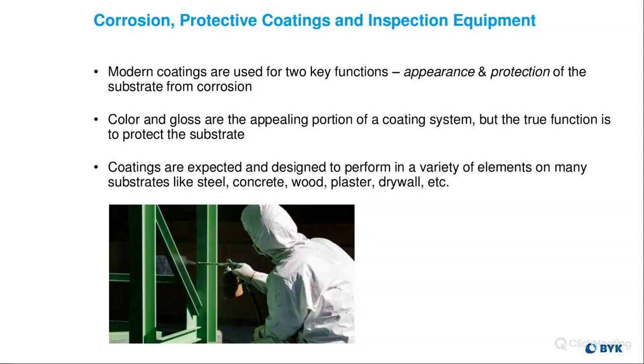All right. So, as most of you attending this webinar have some interest or some role in the protective coatings industry, maybe architectural coatings as well, because it's still the same concept. You're still using a coating to protect the substrate, whether that's steel or wood or concrete or drywall. Today's modern coatings, as we now know them: most people think they're there for color and appearance, but it still is the true protection of the substrate from corrosion. The color and gloss is the appealing portion of the system, but the function of the coating in and of itself is to protect the substrate, like I said, whether it is steel, concrete, wood, plaster, pretty much anything that needs a coating for protection.